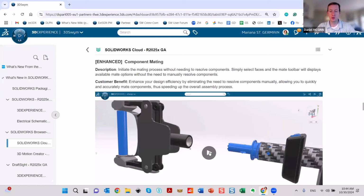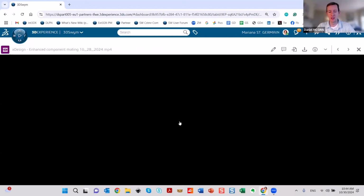So if you add two cylindrical faces, you'll get concentric. If you add two planar faces, coincident, and so forth. So those different mate options that are available are calculated. And then when you select one, the mate will be there. The two components will automatically be resolved in the background, and then the mate will be added. So we can show the demo video for this one.